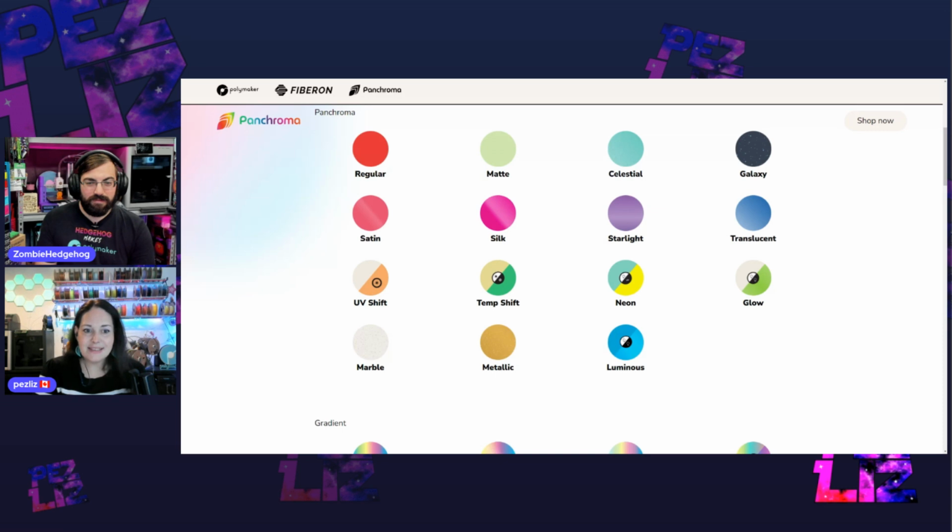So this is all PLA presently, Panchroma. And what they've done is, for the regular line of filaments, some lines of filaments are going to transition into these names. And others, you've already seen these colors, you've already seen these lines. So it just all falls under Panchroma. Of course, we know about Starlight, Silks, Galaxies, regular PLA, the UV, the Temperature Shift, the Glow, the Marble, the Metallic, and the Luminous. They're all existing, with more colors to come, expanded. So stay tuned for even more that comes out of these.